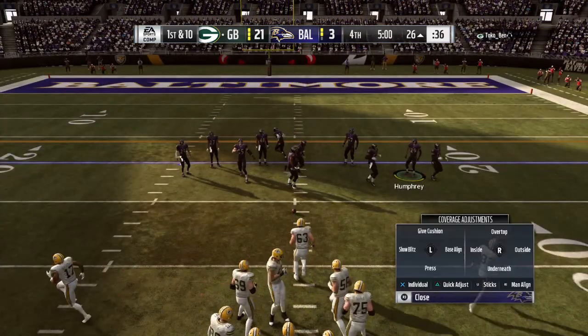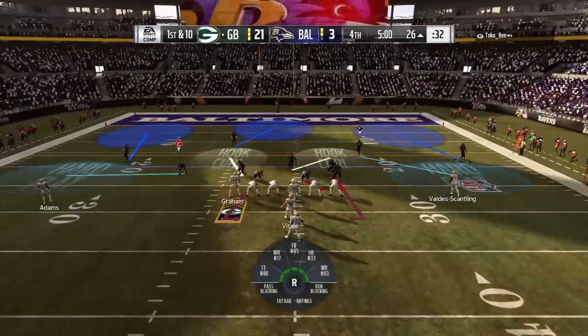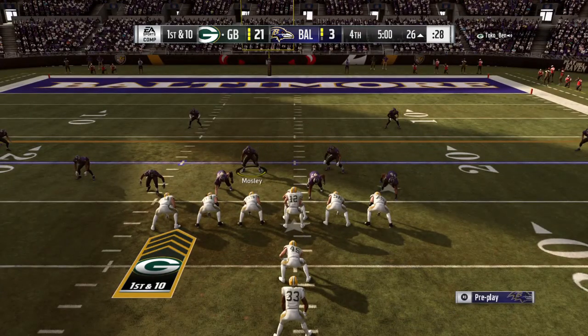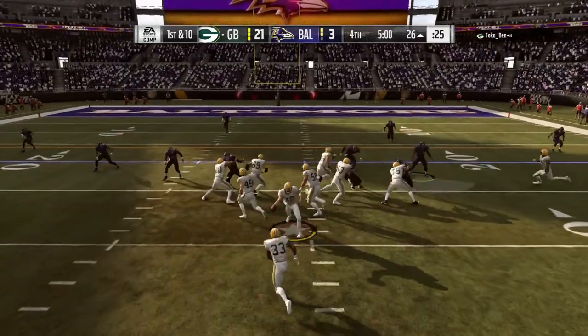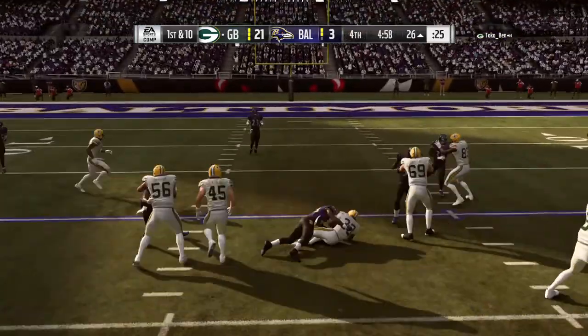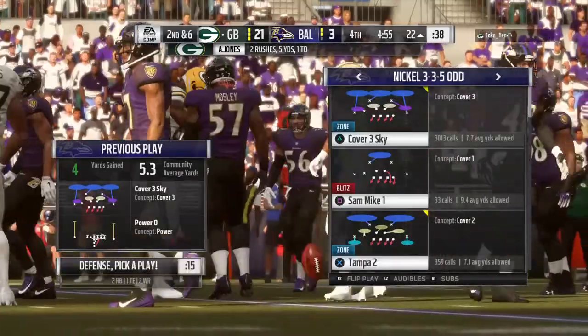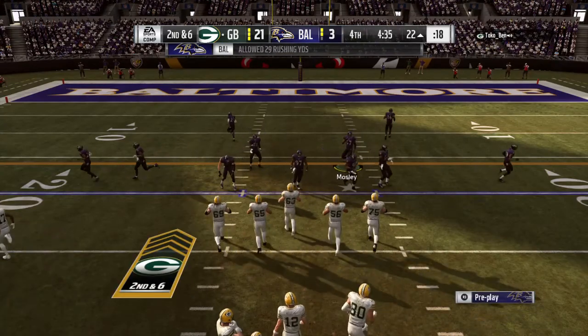The fourth down run successful. Now they look to pay it off on first down. Hurry up, hurry up. Now a first down carry by Jones, and he's able to push his way forward here for a good little gain. It's a pickup of four, and it'll bring up second down.